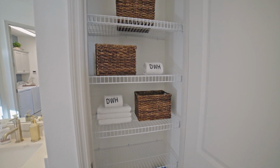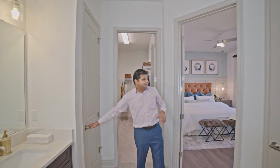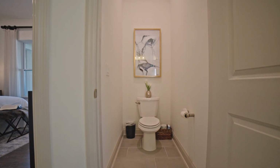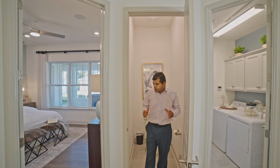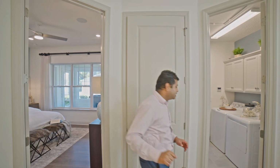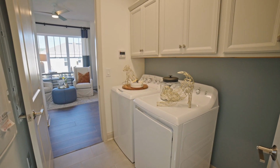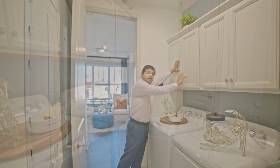You also have this small, nice linen closet right over there, and then your bathroom commode is right across over here. Look at the space you have. So pretty comfortable. I really like when you have that commode area, but instead of being too skinny, there's some room. I don't want to talk more about that, but you know what I mean. And then you also have your laundry right over here. So your laundry is located here, and this is something which actually comes within the price.